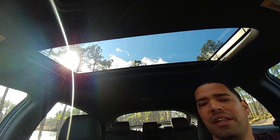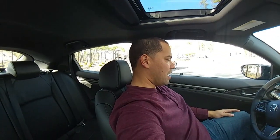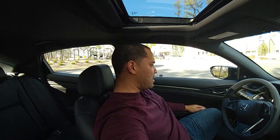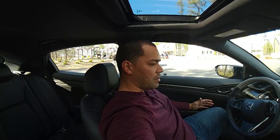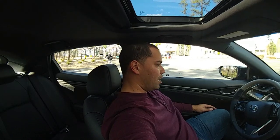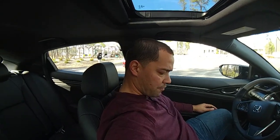This one comes with the regular sunroof. And let me tell you, this car has nothing to envy to any other vehicle in the category. I think it has a lot of room, a lot of utility, and you won't be disappointed to buy this car from Honda. It's a really nice car.